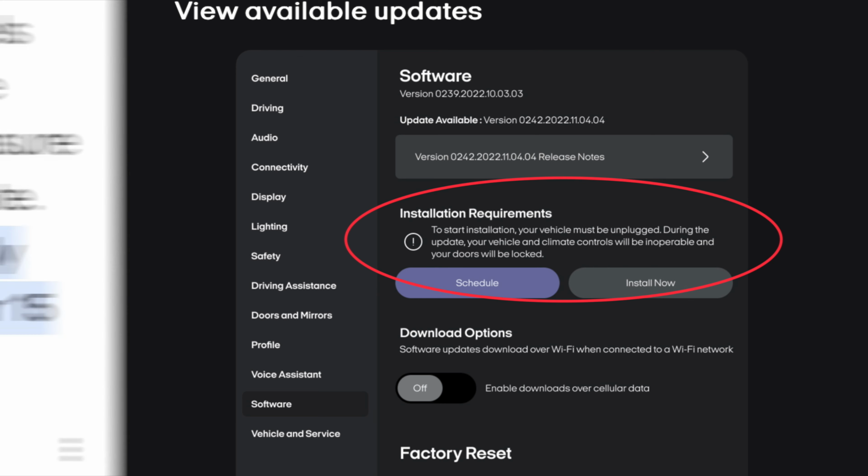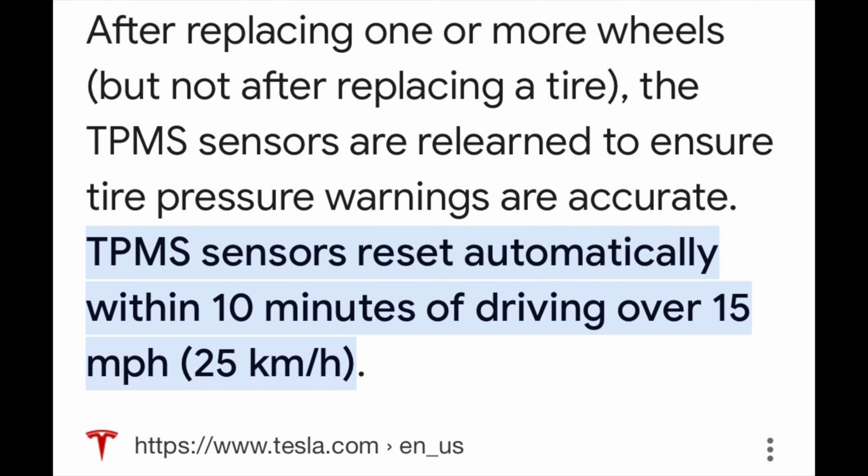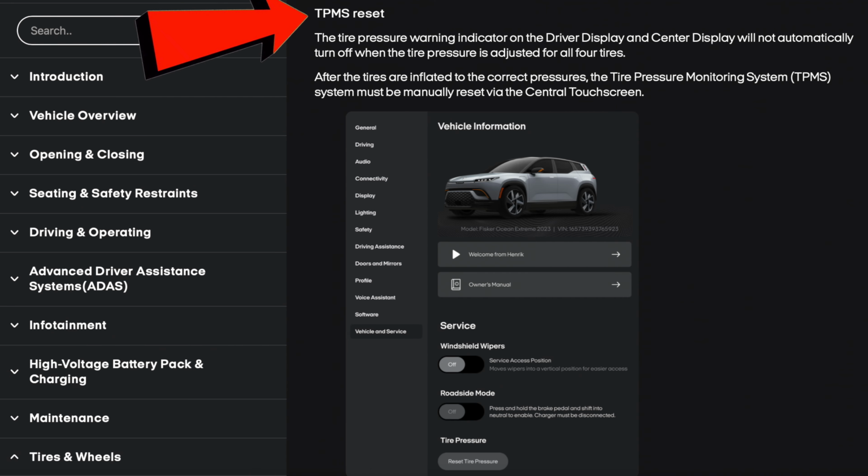Speaking of not a Tesla, when you drive for 10 minutes over 15 miles per hour, the TPMS in a Tesla resets automatically, but you do have to reset it in the Ocean.